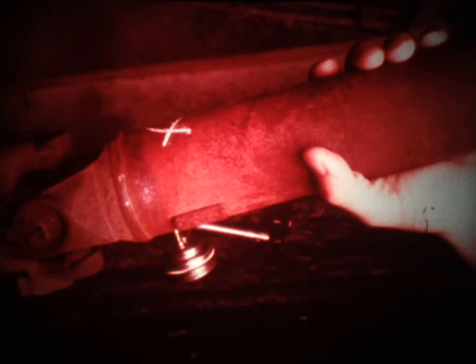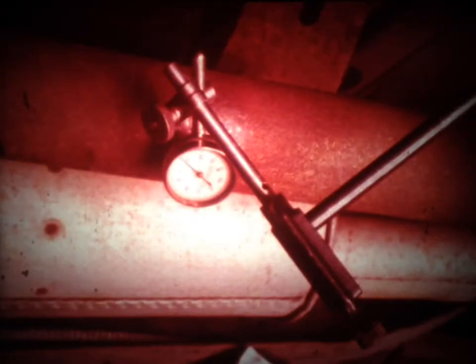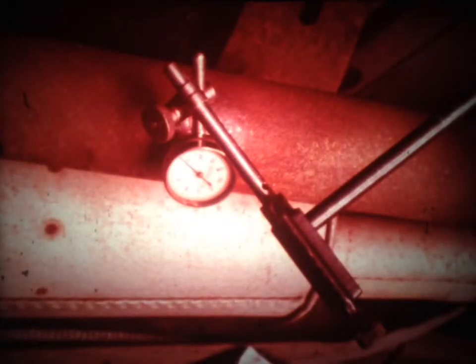This same test can be used if excessive runout is present at the front of the prop shaft. If you find excessive runout only at the center of the prop shaft, it's a pretty safe bet that the prop shaft is bent.